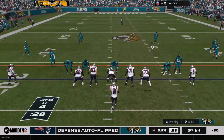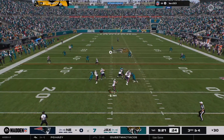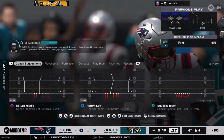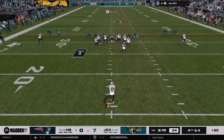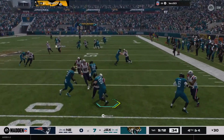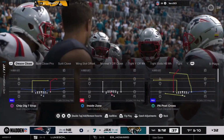Now they face a 3rd down and 4 after that incompletion on 2nd down. To throw, it's May. And this pass broken up. And the contact well timed there, and now 4th down. So on 4th down, here's Bryce Behringer on to punt for the Patriots. It's a 39-yard punt, 3 on the return. And the Jaguars go on offense, 1st down and 10.